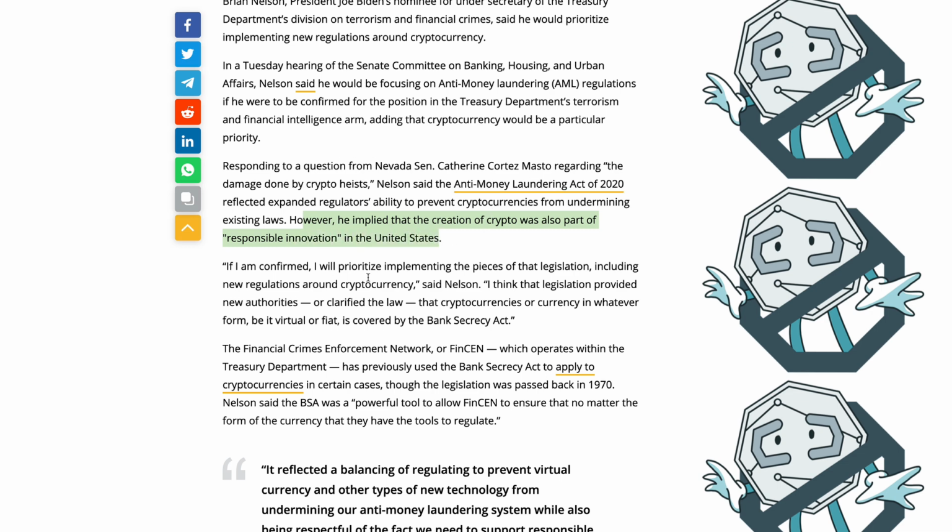And I think that this point here, whether he becomes sworn in or not, I think should resonate for many politicians. At this point in time, cryptocurrency should be seen as that innovative tool in order to further the United States economy and kind of push the United States into the 21st century with regards to financial payments.